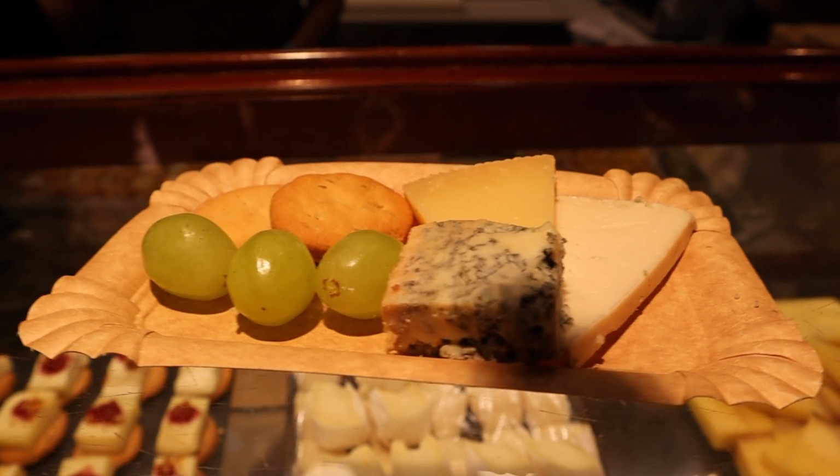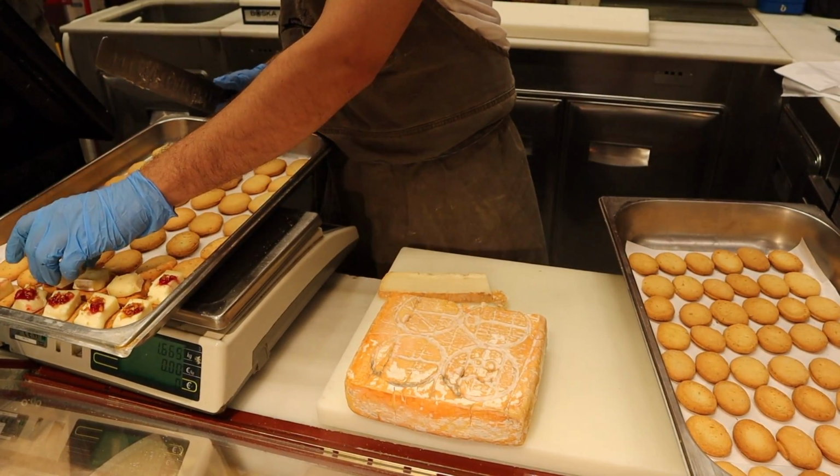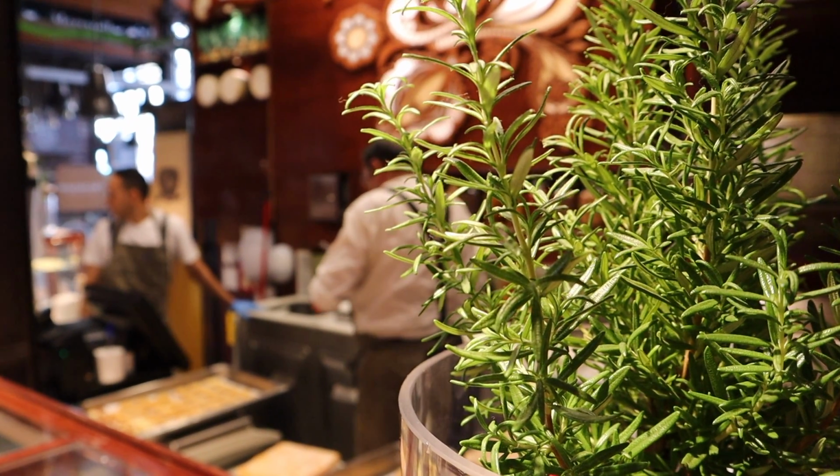All right, I'm going to try this cheese. Everybody when they come to Spain wants to try manchego, and I understand. And this is a good one. And I love it when cheese is cut big and thick. Really delicious. Goat cheese. I'm a huge goat cheese fan. That's really good. And perfect temperature as well.